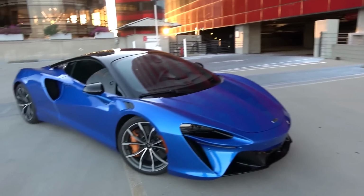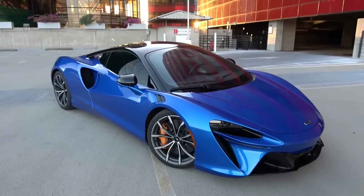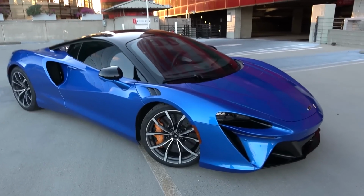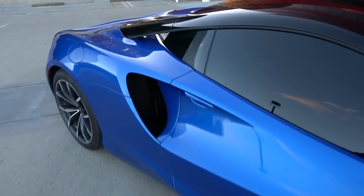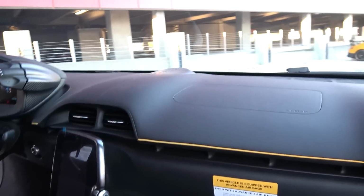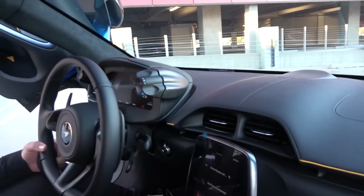I'm sure there are quite a few things you know about this that I don't yet know, but shall we hop in, go for a drive before the light has completely vanished on us? Let's go. And then go and experience what this is all about. I'll hop in with you, and then I think we'll do maybe a switcheroo a little bit later on. But here we are in the Artura.